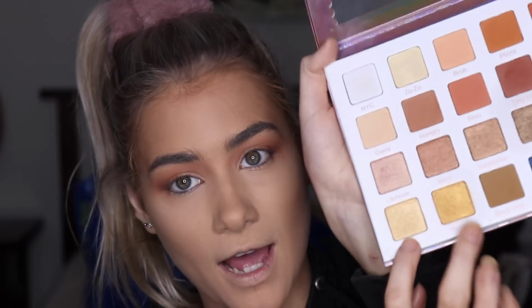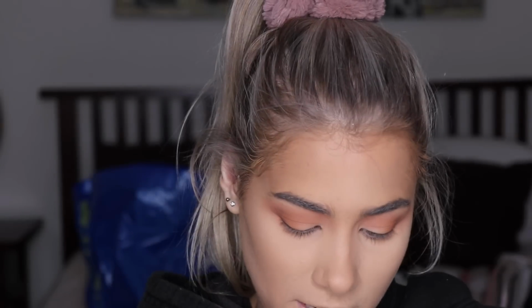I'm gonna go in with the shades LA and Victoria at the bottom here. They're so pretty. And I'm gonna mix them together on my finger and just apply those onto my eyelid.